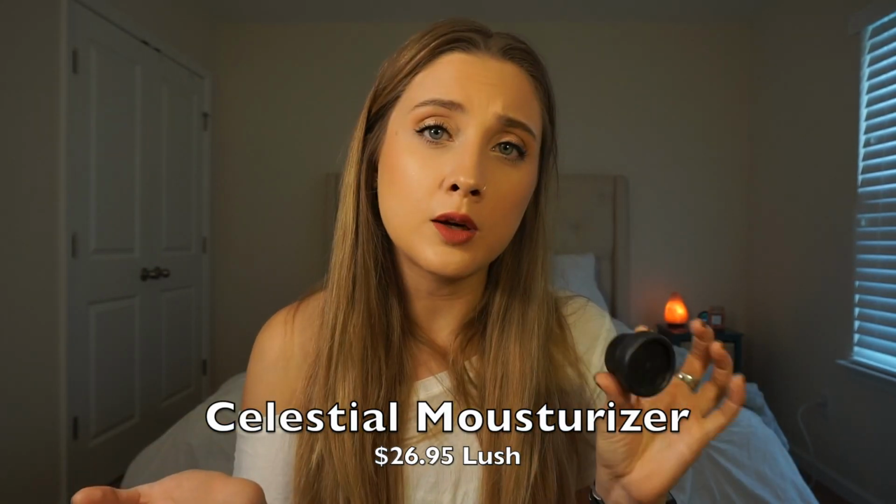If you are looking for a good moisturizer for dry skin that is cruelty-free, I highly suggest going to your local Lush and checking it out.